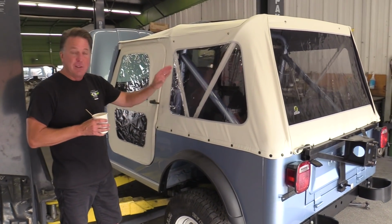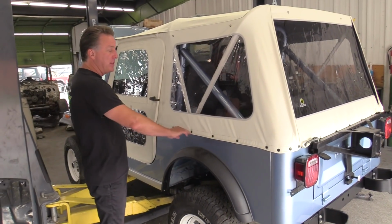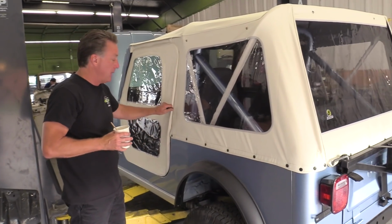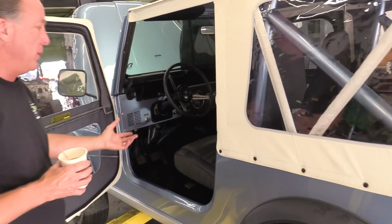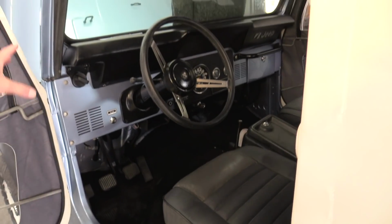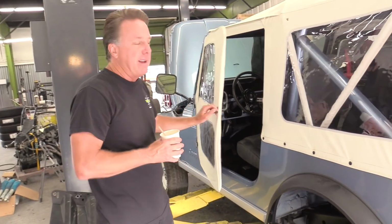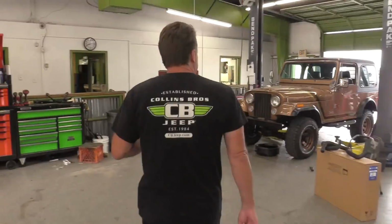This top is fitted on its original hardware that was on this Jeep. The heritage tops do come with the snap kits, and they do come with the sleeves for your factory soft top bows. Then we got the seats done, beautiful original denim seats. Carpets in, of course the dash is completely built. Interior is very nice. Now, we found out what caused this Jeep to be sidelined like 12 years ago. Come with me, I want to show you.